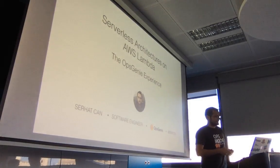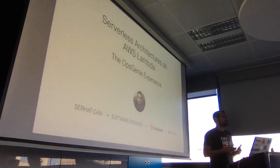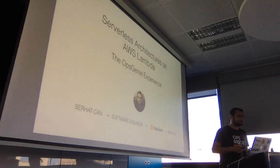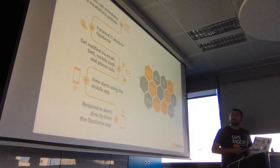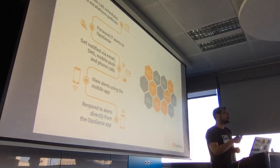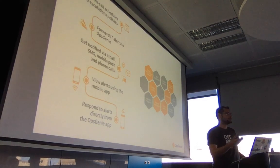And before I do that, I'd like to talk a little bit about OpsGenie because the use cases I'm going to talk about here are the ones that relate with the nature of OpsGenie, with what we do. Just a quick introduction. OpsGenie is an incident response orchestration solution, generally for DevOps and ITOps teams. We provide the tools and integrations for you to design actionable alerts, on-call schedules, and escalations.